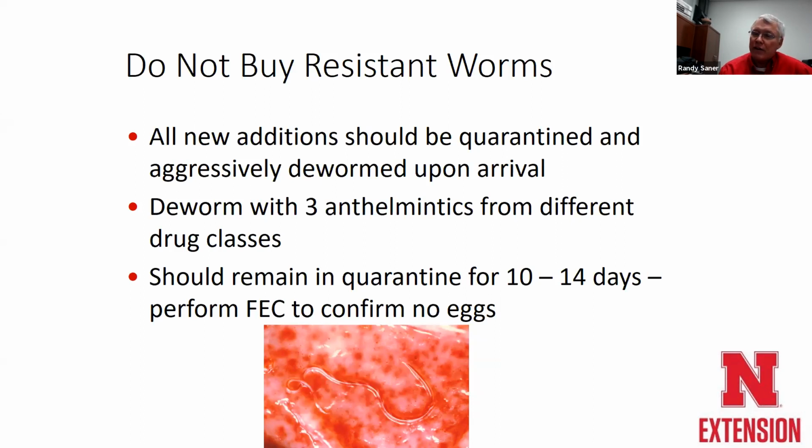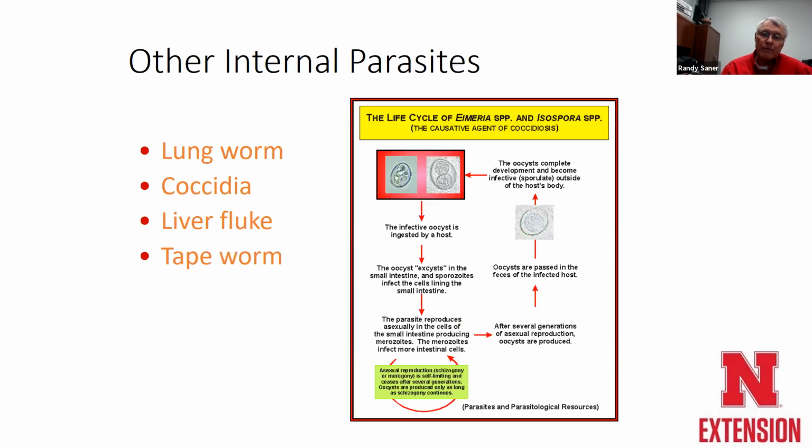And I have another slide here that says you could even go longer, to 21 days. That's for other reasons, not just parasites. And you want to perform a fecal egg count to confirm there's no eggs there. You can do that by taking some of the manure to a vet. They can float it, or you can do that yourself if you learn how to do it. There is stuff you can buy to learn how to do your own floating of the eggs in the manure.